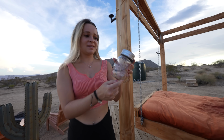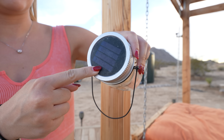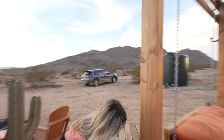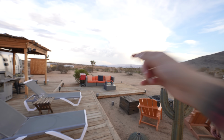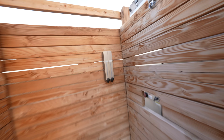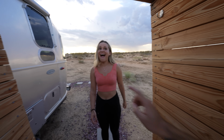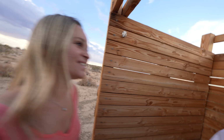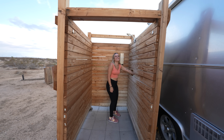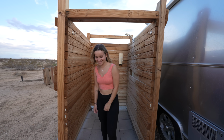Also have these little light containers with a solar panel up here. So at night you can use these as lights. Oh, okay. I honestly didn't realize what those were. Yeah, they're cool. There's a few of them. There's a couple over there too. We also have the outdoor soaking tub, and we have the outdoor shower. This is cool, right? That's so cool. I want to take a shower. Get all wet real quick.